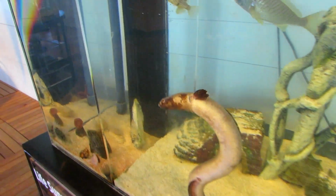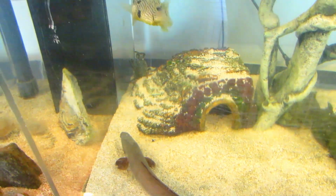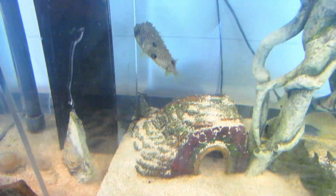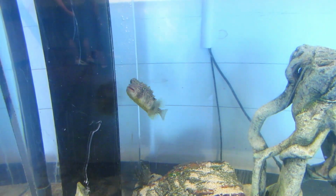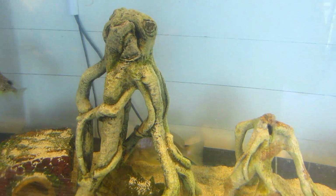There's another view of the eel. First time I've ever seen one of these. And then there's another crab in the corner I just noticed. And there's the puffer fish. As you can see. And that must be a spot fish then. Got an empty tank there.